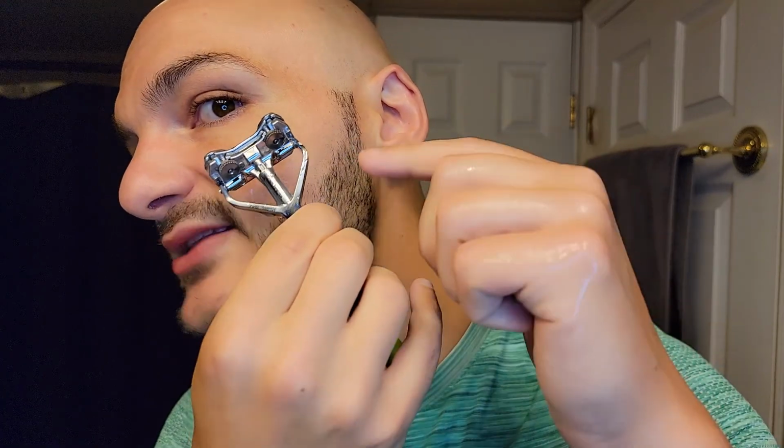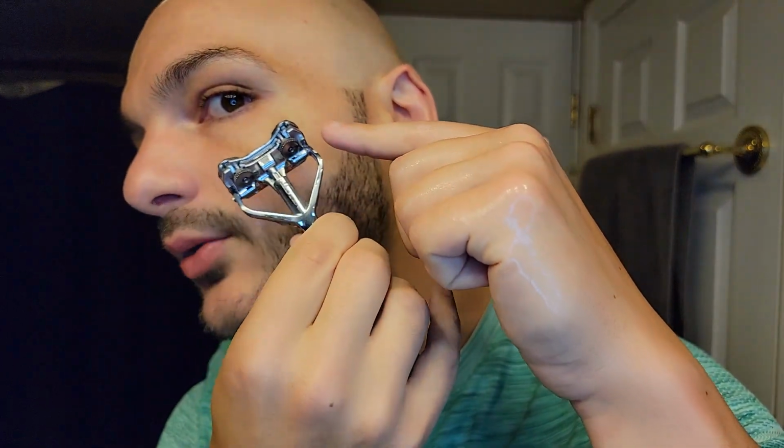So if you have three blades loaded in this guy, and you're pulling down, you're shaving way up here when you're trying to shave here. Does that make sense? You're actually shaving this entire portion of your face while it's only trying to shave right here. And that makes for kind of an uncomfortable experience.